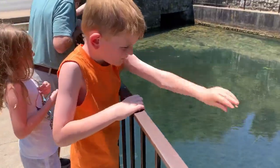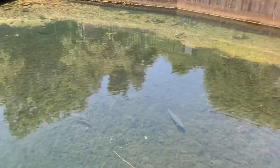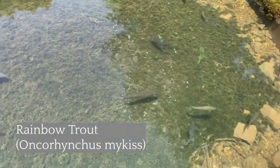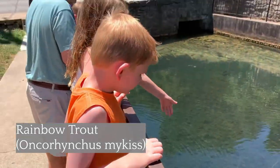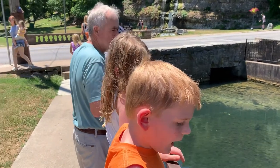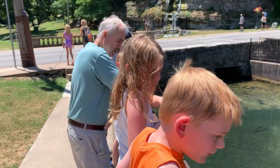Bubba, what are you doing? Feeding trout. Look at those trout. What kind of trout? Those rainbow trout? Yeah. Where are we at? Ask Papa where we're at. What is this place called? I don't know. Papa, where are we at?